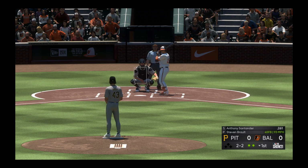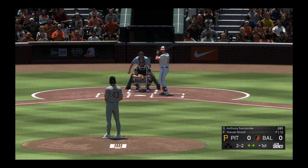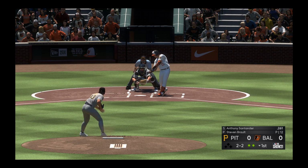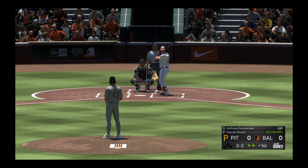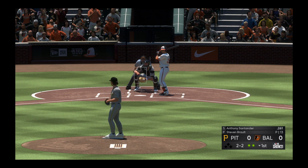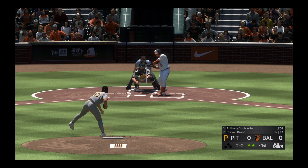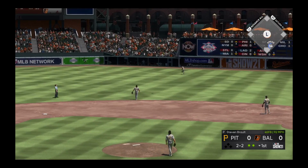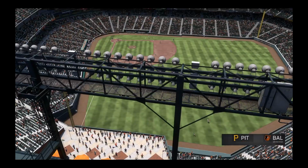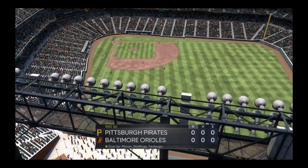Two and two now with 2 gone here in the home half of the first. Did well just to make contact there as he spoils off a good changeup. Here now the 2-2. In the air out toward right field. And what an effort on the running play to end the inning.